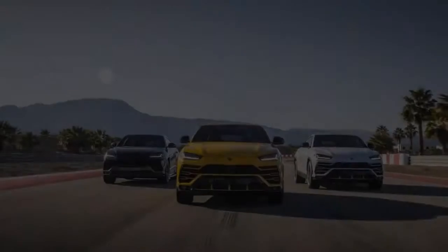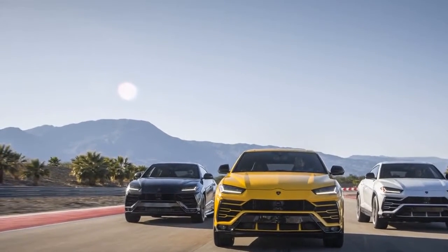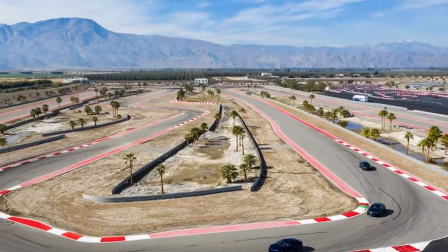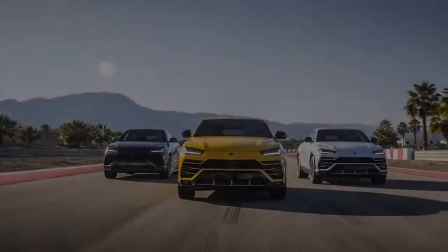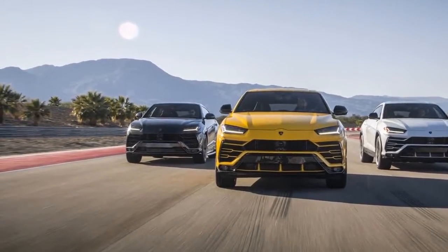Six different drive modes. We spent most of the time on the track in Corsa, the most aggressive of the Urus drive settings. The suspension body roll, especially in Corsa, is all but non-existent, and the seats do a good job of keeping you planted without feeling claustrophobic. The steering itself is quick and accurate but feels a bit removed from what the tires are doing.